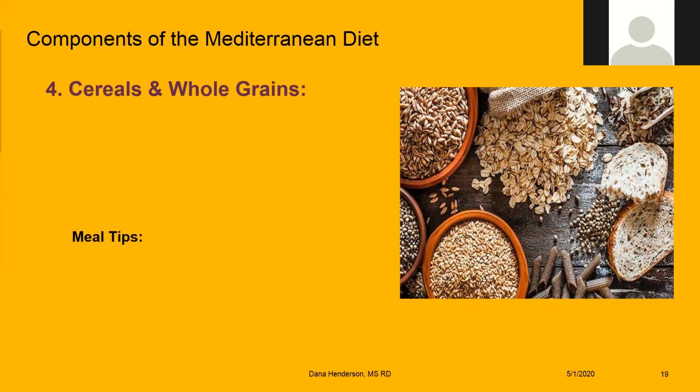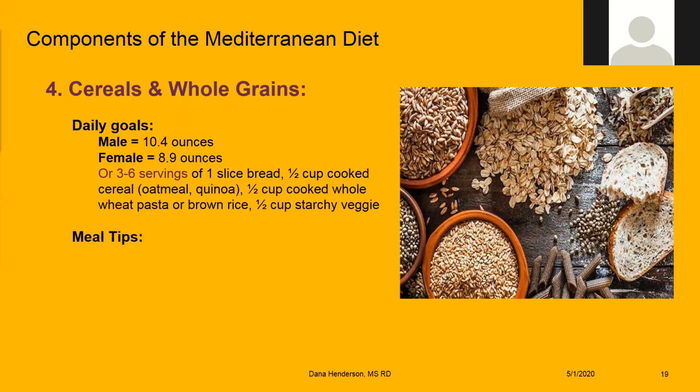Number 4 is our cereals and our whole grains. So this is a very varied portion, and we're typically looking at 10.4 ounces for men, 8.9 ounces for women, and again, a lot of variation in the serving sizes. We're typically looking for about 3 to 6 servings a day, where a serving is, for example, a slice of bread, a fourth cup of cooked cereal, such as oatmeal or quinoa, or I'm sorry, a half a cup of something like brown rice or pasta, or a half a cup of our starchy veggies. So for example, our potatoes, peas, and corn.